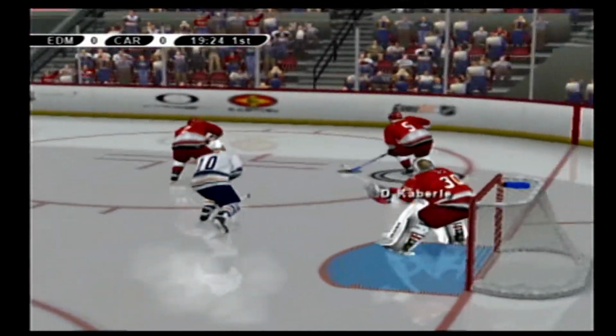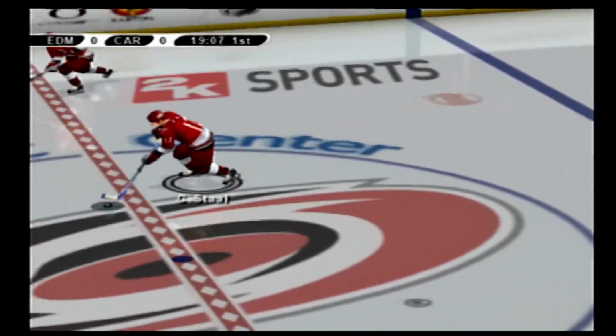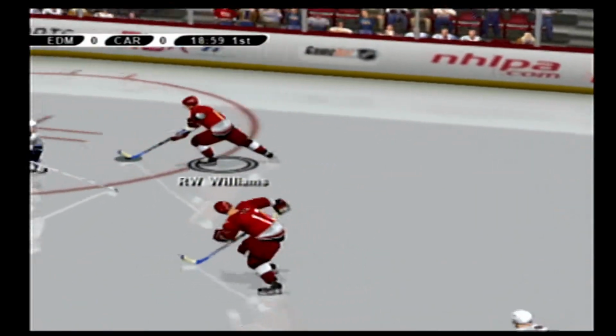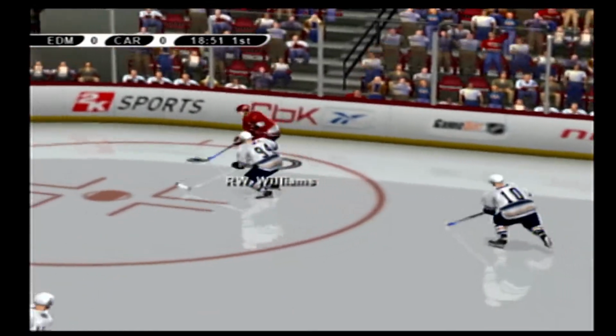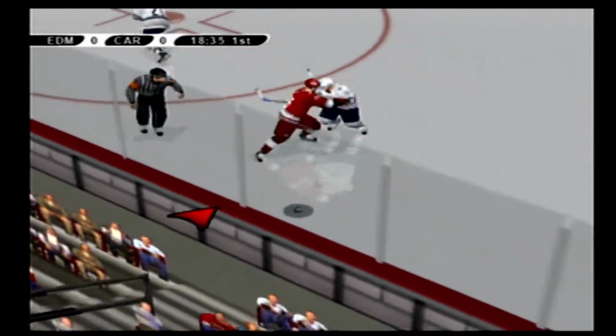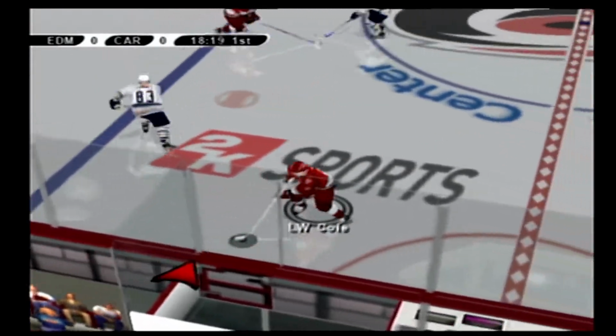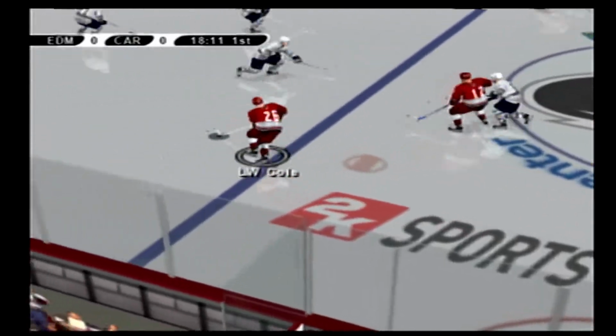Stops that one. It was going low right. Horkov intercepts the pass going up that right side. Taken into the zone by Carolina. And along the boards, Williams under pressure sends the puck out, but no one can get to it. Hensky with the puck at center ice.